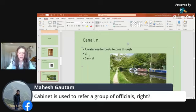So try not to split it the other way, because you may be tempted then for canal. Canal would probably have cane in it. So if you just try to envision the way that that would be split up phonetically, you might find that a little bit more helpful when it comes to pronouncing canal.